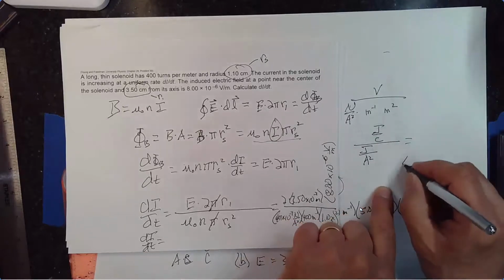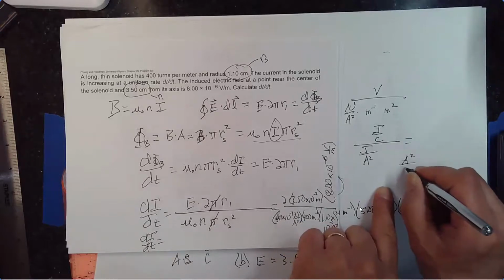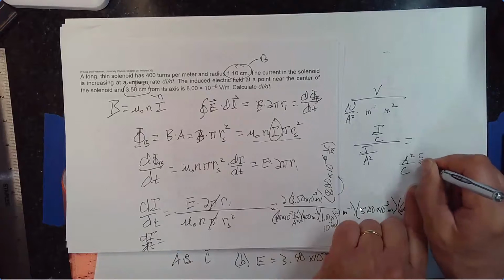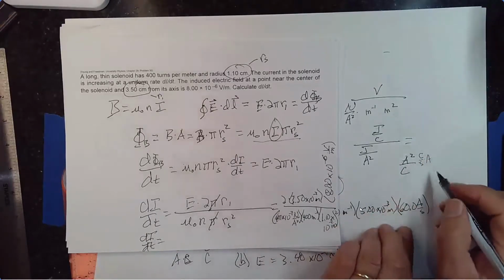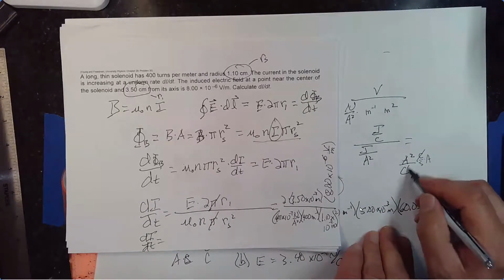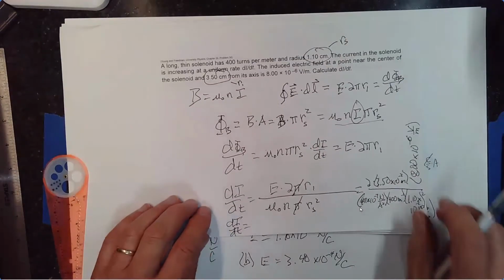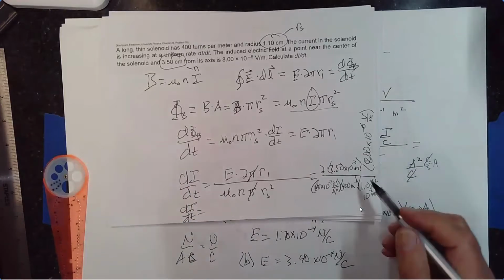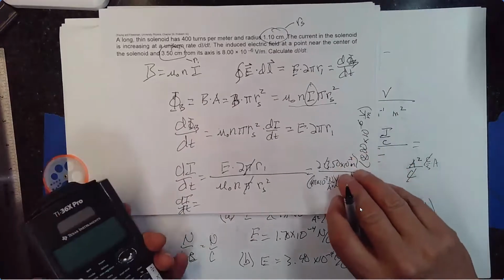I'll have amp squared over coulombs, but an amp is a coulomb per second. And I still have an amp on the top. Amps per second. That makes sense for di/dt. Okay. So I don't know what the point is of plugging all the numbers in, but we would find out how rapidly the current happens to be changing anyway.